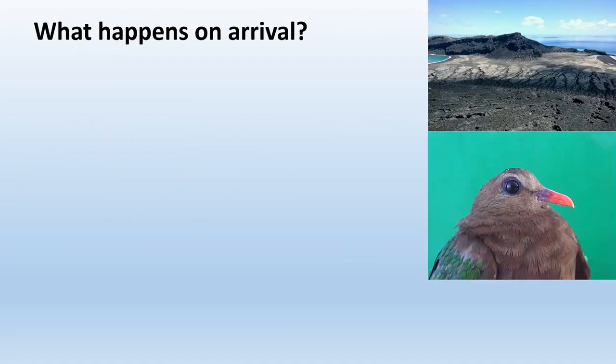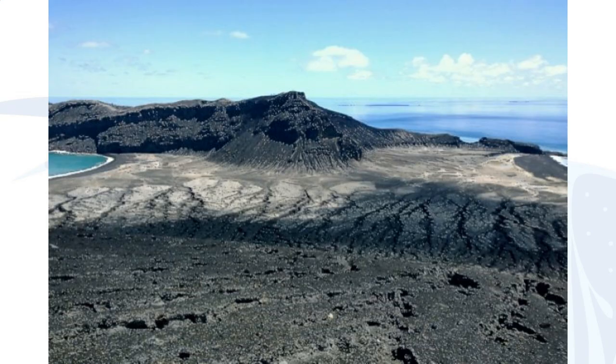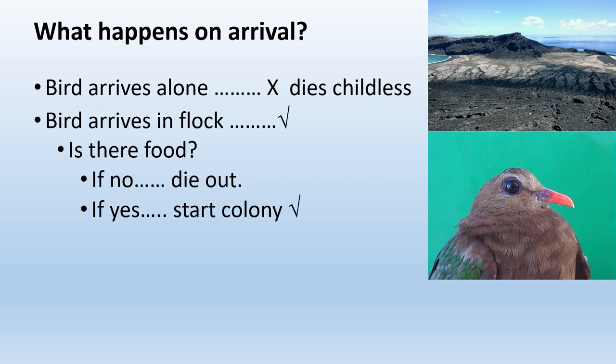But what happens when they get there? We kind of have to see one more layer in this, which is, let's say that this bird, this pigeon on the picture, arrives at the island at the top. If he arrives alone, that's it, he's going to die there, and he's not going to leave any kids, because there's only one of him. Even if it's a her, it's unlikely that they will manage to breed. If, on the other hand, they arrive in a flock, then there's much greater chance. So immediately you can see that flocking animals, or animals that travel around in groups, have a better chance of colonizing islands than ones that travel on their own.